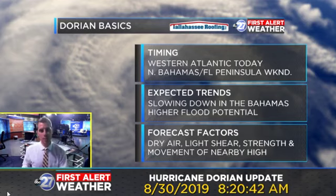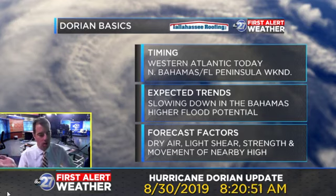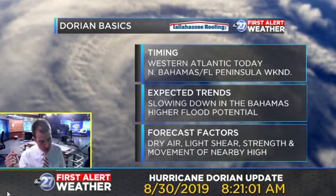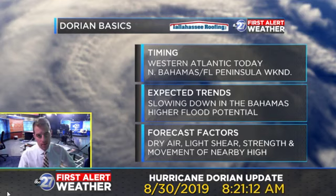The more time Dorian has in the Bahamas, the more time it has to feed off those warm waters and strengthen. And the slower Dorian moves inland on the state, if Dorian stalled out just offshore or on land here in Florida, that would be worst case for those folks down in the peninsula, closer to the I-95 corridor. I'm going to read you from the National Hurricane Center's latest discussion that they just released. Again, the threat would be for heavy rainfall at that point if Dorian stalled out, on top of all the threats that you already get from a Category 4.